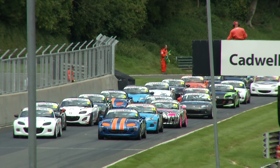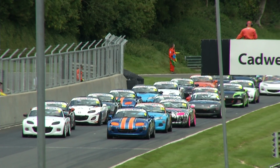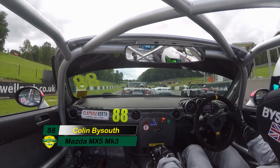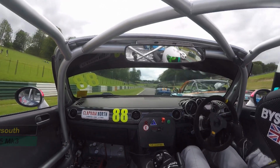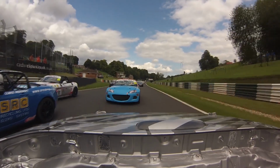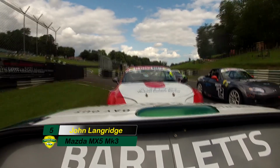So, green flag then waved at the back of the grid. We're about to go racing for the first time in 2020. The blue and orange car is James Blake Baldwin on pole position. The lights are out, away we go. We ride on board with Colin Bysouth, and a car's not going very quickly in front of him. That was James Cousins in Aidan Hill's former race-winning car that did not get a good start.